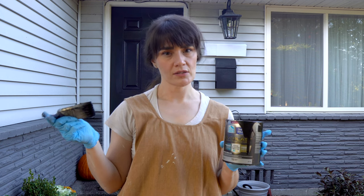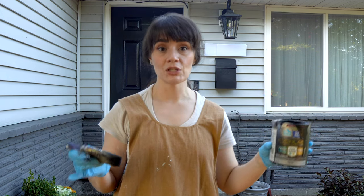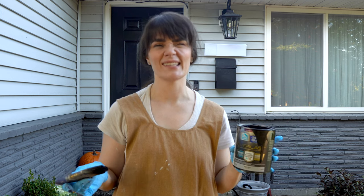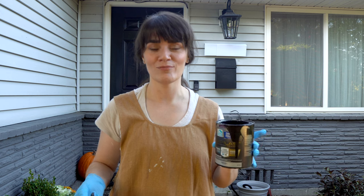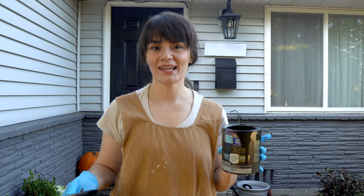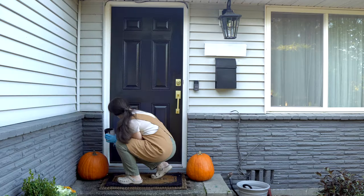This paint is going on super navy blue, but I'm trying to remember back two years ago when I originally painted it, and I think I said the exact same thing in the last video. I'm just gonna keep going. It's looking so good. The more I paint, the more I wanna paint. I'm just gonna keep touching up and might just give the whole door another coat.